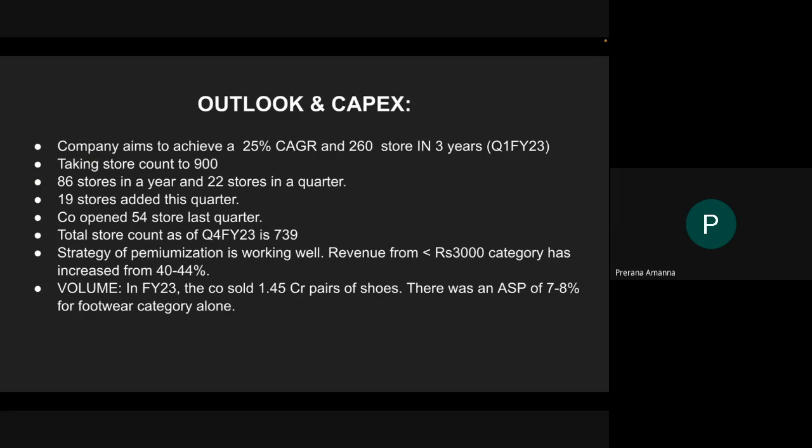So what has happened is, earlier, in Q1 FY23, Nissan Joseph came and told us we aim to increase our store count. I think earlier their store count was 630 and they want to increase it to 900. So कितना हुआ? We are going to add 260 stores.